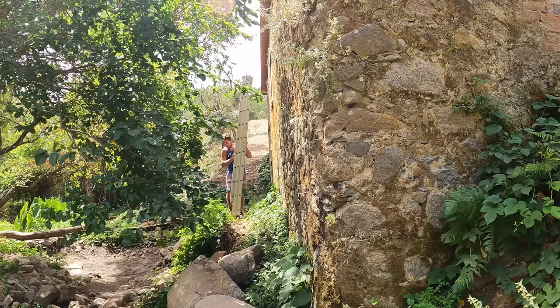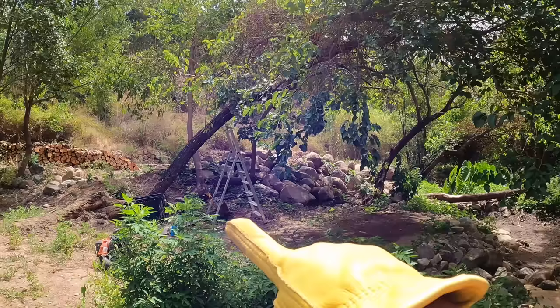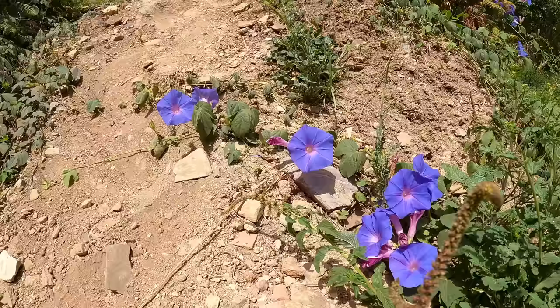Different ladders for different approaches. This one for trimming here, and the A-frame for trimming under there. Say hello to our beautiful morning glories.